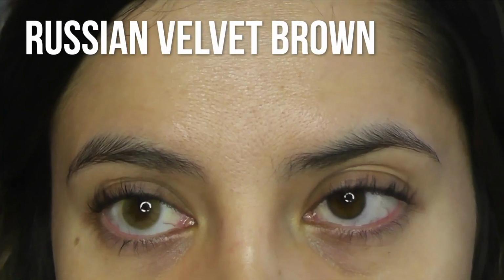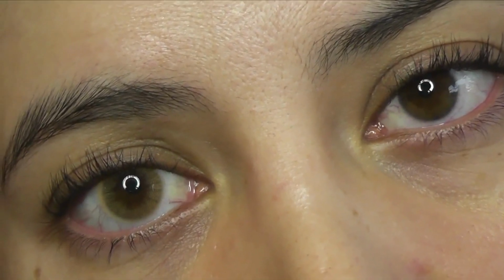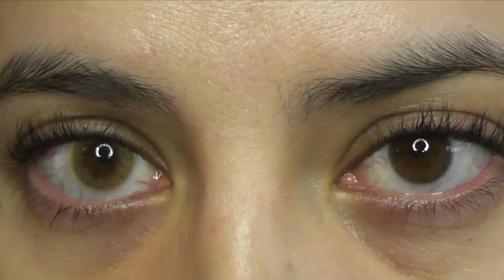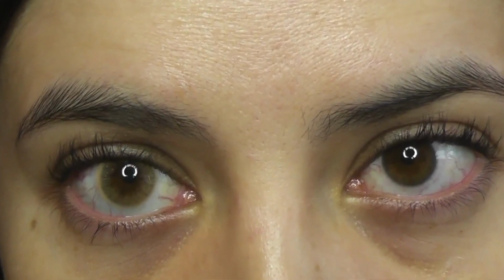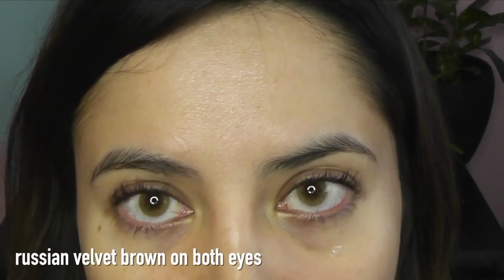Again, simple design, and they make your eyes look like a super, super bright hazel color. In person, they're probably one of the brightest lenses I'll be talking about, and that I personally wear. The pupil hole design is so feathered and so opaque that they just don't have any bug eye effect at all. There's no limbal ring on these lenses.